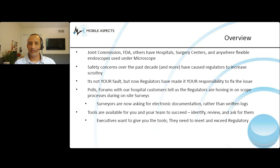What I'm hoping to get across to you today is a survey is like an audit. It's like anything else. Like on my shirt, you don't want a little string hanging out where they can just pull on that thread. You want it to seem like when they walk in on day one, wow, there's nothing really here to see. That's what we've really helped hospitals do, and reduce that stress level that comes across when they come in.